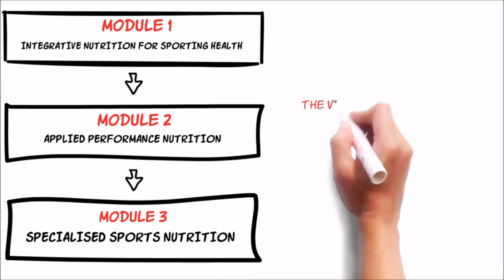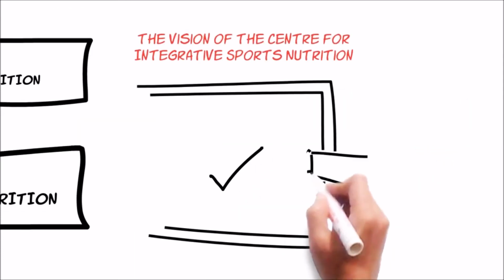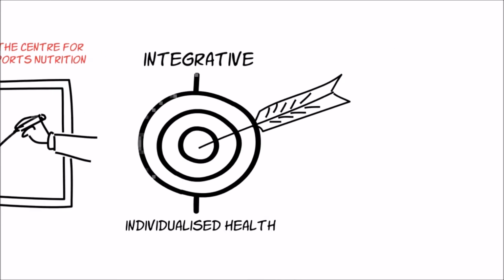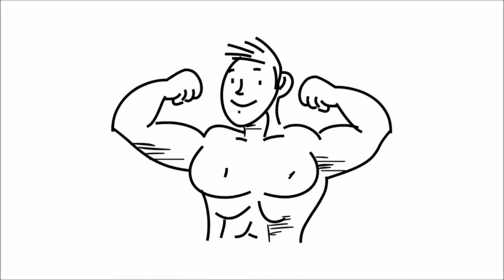In closing, the vision of the Centre for Integrative Sports Nutrition is to teach practitioners to focus on integrative and individualised health, which will ultimately underpin athletes' physical and physiological performance.